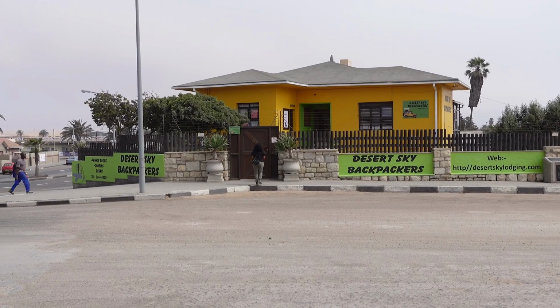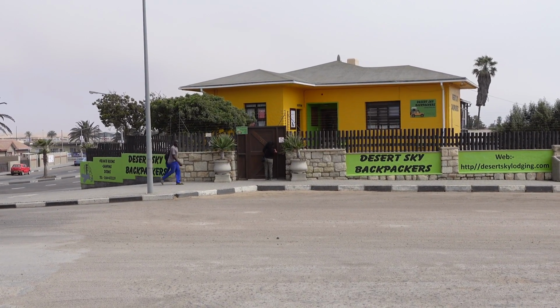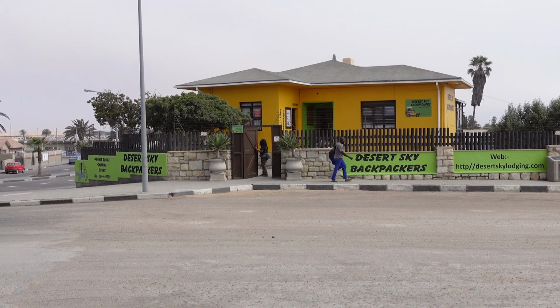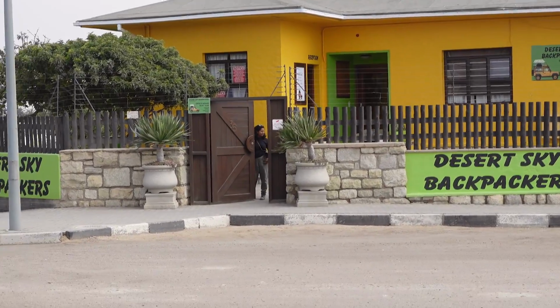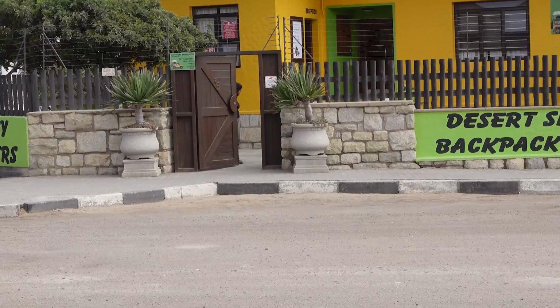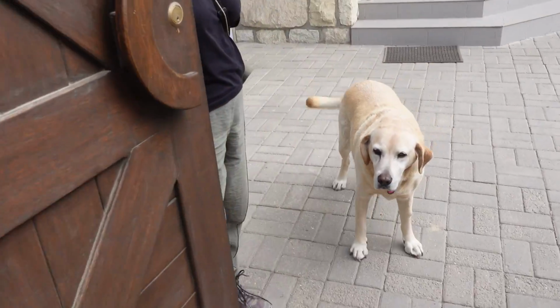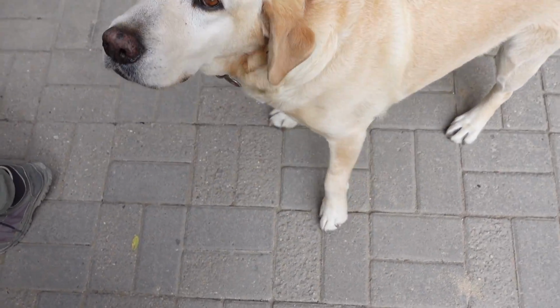Shish is running to eat her Dairy Milk, Cadbury chocolate. Now she's scared because she's alone with the dog. Well, hello there, my friend. How are you today? Yes, you like chips?